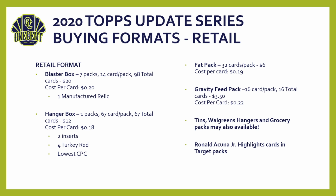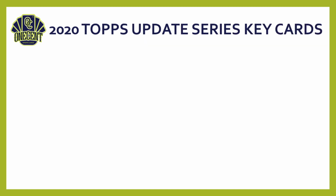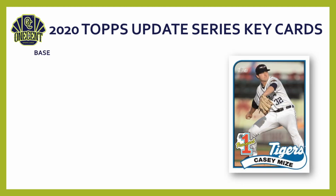And then the other thing to know is if you're in Target, there is an exclusive Ronald Acuna Jr. highlights insert. We'll cover off on more of that later, but you can only find those in the Target packs. So what are the key cards that we're chasing this time in 2020 Topps Update Series?